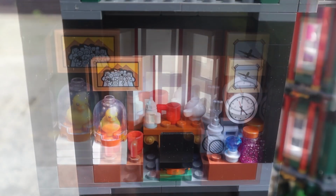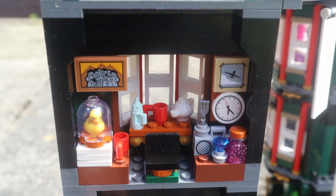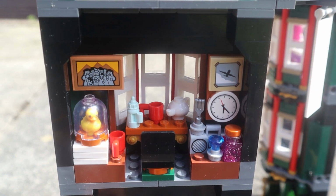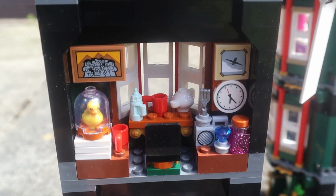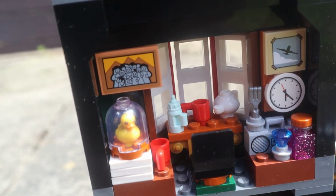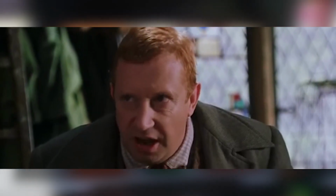We then have a few tables with quite an assortment of artifacts on them, such as a cup, a teapot, a baby bottle, a fork, a radio, a blue crystal, what seems to be some sort of sparkling potion, and best of all, a rubber duck in a jar. What exactly is the function of a rubber duck?